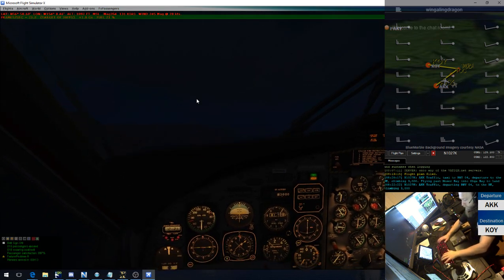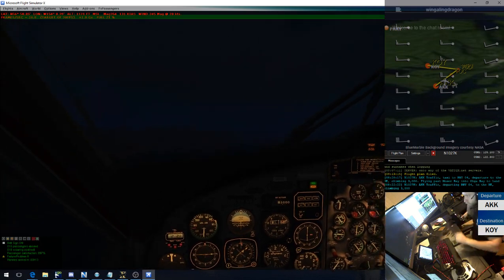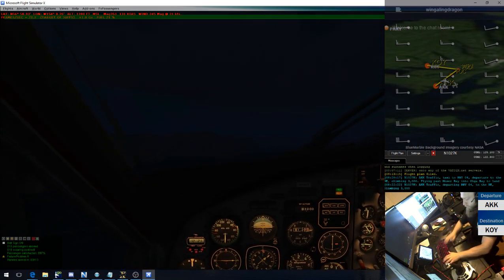Pan, pan, pan. Altimeter. We have a problem aboard. Squawk 7700. Squawk set on emergency. Altitude 015, set and check.